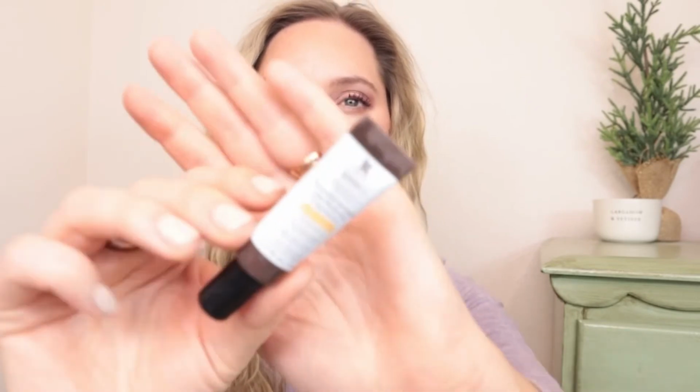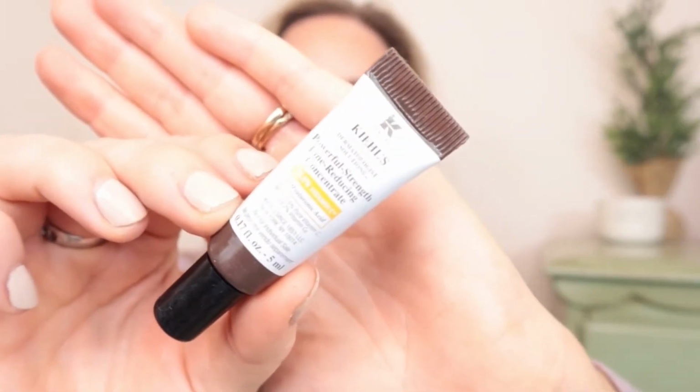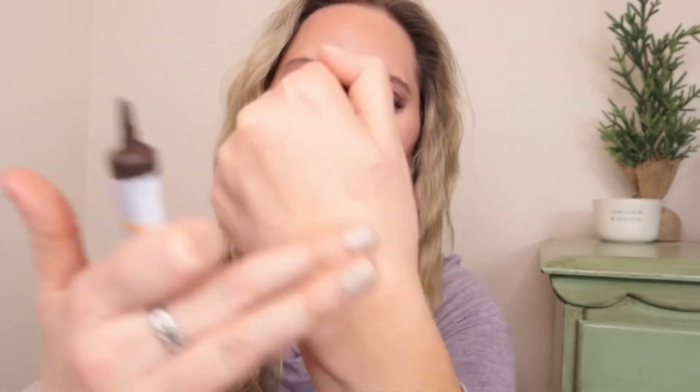And then the last one from Kiehl's is the Powerful Strength Line Reducing Concentrate. I believe this is their vitamin C serum. So this is what I've been using as my vitamin C serum when we travel. There's a little bit left in there, but it's just really thick, and I don't like the smell of this. It smells really chemical, and I wish it was a little more hydrating. It's just really thick and oily feeling, and this is definitely not my favorite vitamin C serum I've ever used. So I haven't really tried a lot from Kiehl's, but those three are all fails for me.